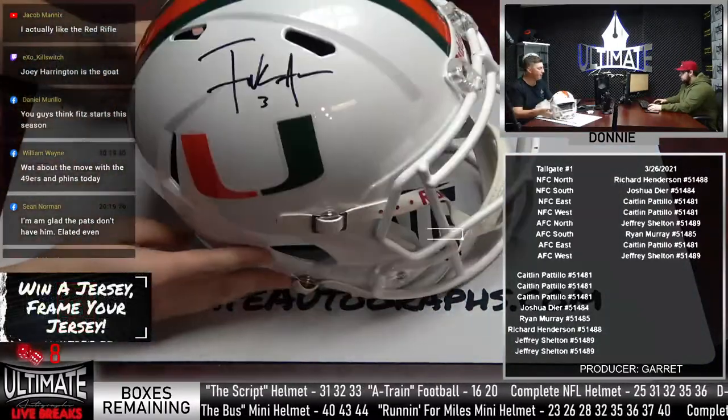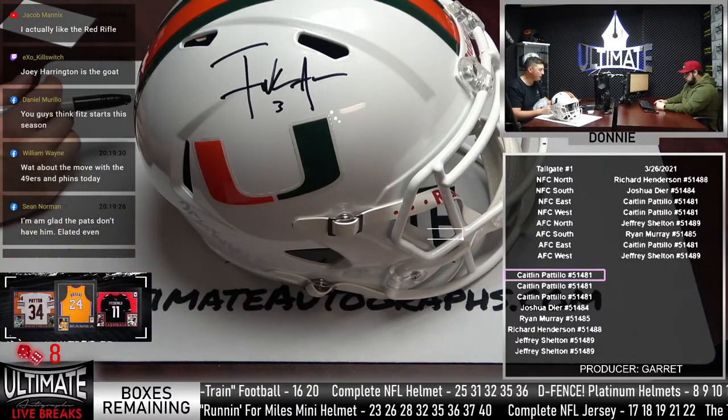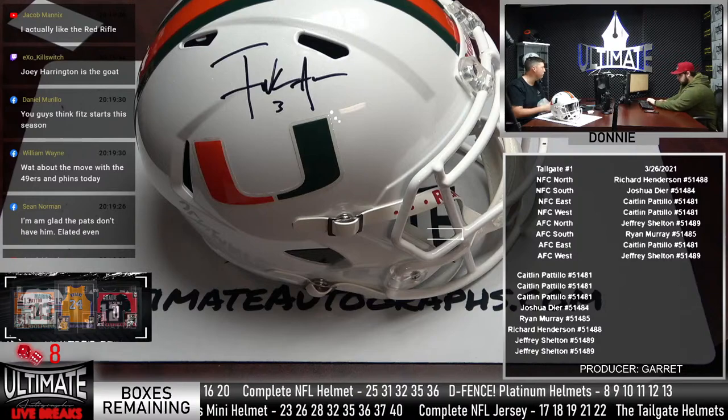We have a legend of the game. It is a University of Miami hit. Going to the New York Jets division. He's still with the Jets, still in the NFL.